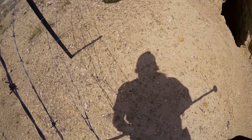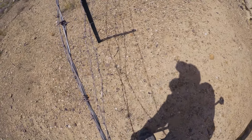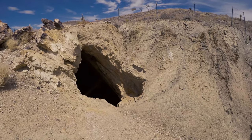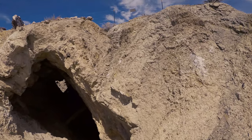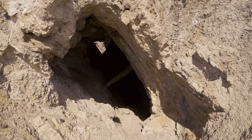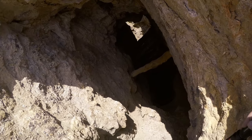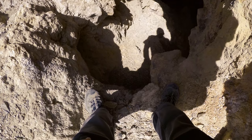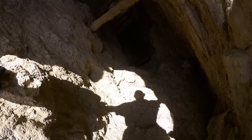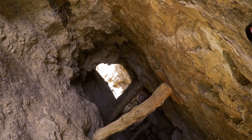All right. Oh, come on. Trying to get over the fence without cutting myself. Yeah. Top part of an open stope. Cool. Well, let's take a closer look at it. Any snakes? Nothing there. There we go. Whew, catch your breath.